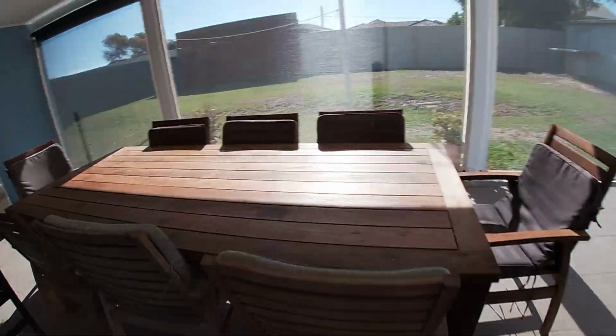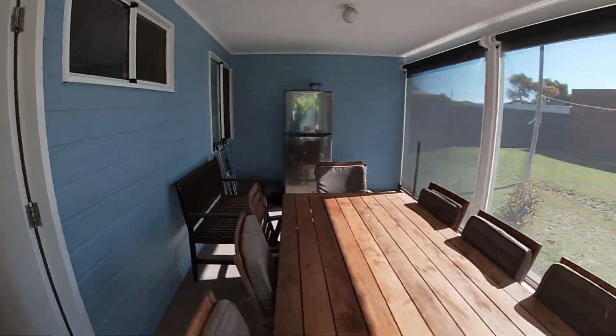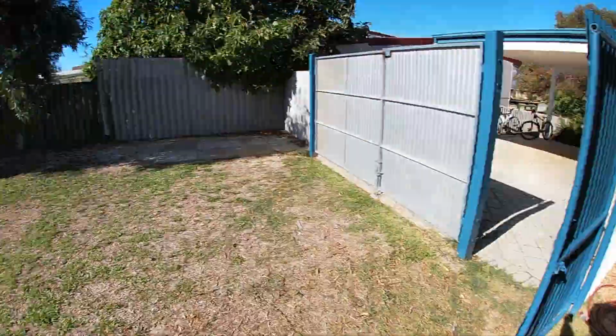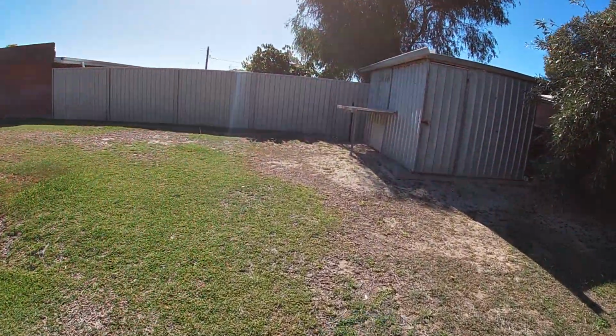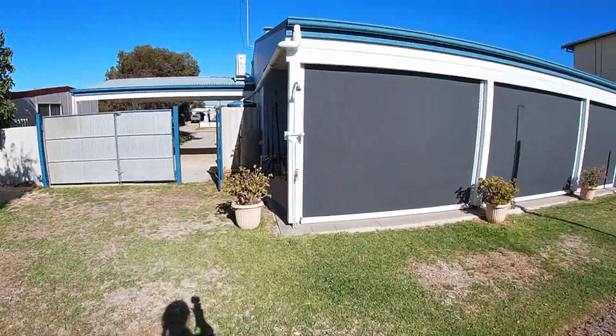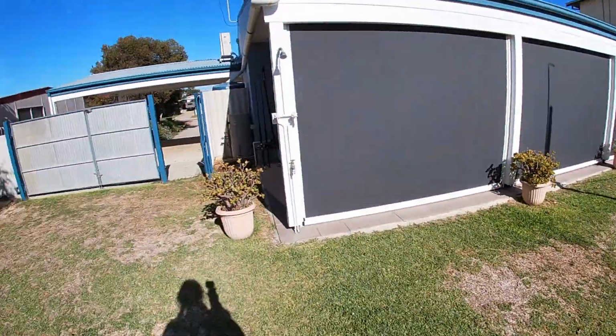Right, so here's the backyard. We got our back table, bait fridge, and barbecue fishing rod. Got a bait table to clean all of our fish that we catch. Outdoor shower, and that's about it. So yeah, the plan for now is we are going to unpack everything and then head down to the beach.